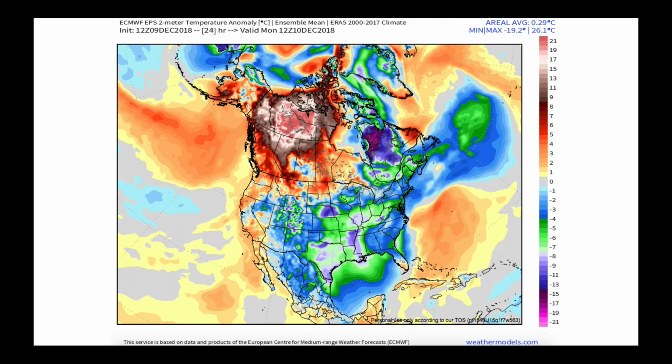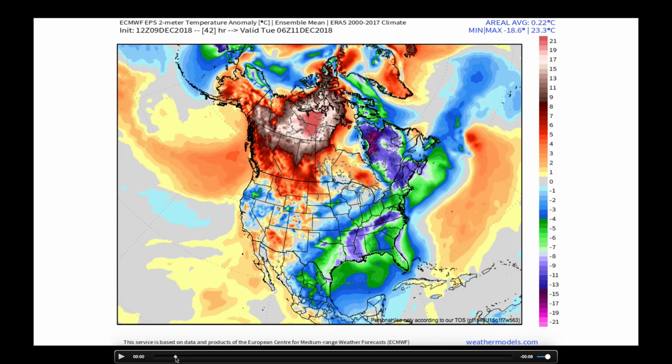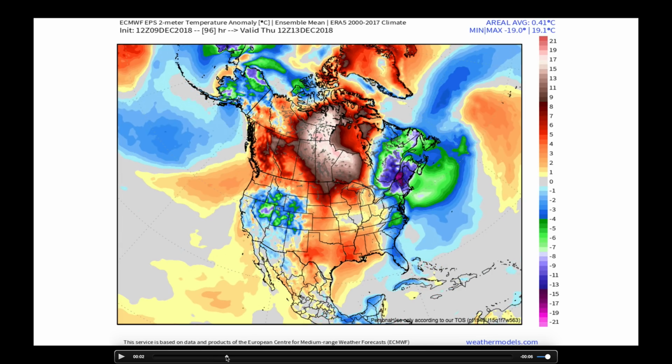Now what I want to do is talk with you about what's going to be driving these temperatures. So watch this animation first. This is getting you through the next 15 days, looking at the European ensemble forecast for temperatures. So there's the cool that we're starting off with on Monday, but look at the temperatures rebounding in the middle part of the country as I move you through Wednesday, then Thursday.